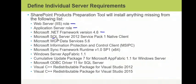You'll need to have the SQL 2012 native client. Again, that's the native client that will coordinate the behavior correctly. Windows Communication Foundation data services needs to be in place. Information protection and control clients, sync framework, AppFabric. These are different things that coordinate communication and register over the network. Update package for AppFabric, ODBC driver for SQL Server, and the redistributable packages for Visual Studio 2012 and 2015. All to enable proper workflow management and other things that are running inside of SharePoint 2016.